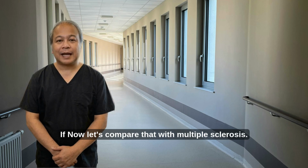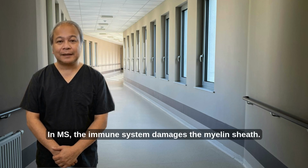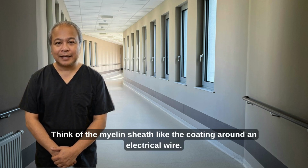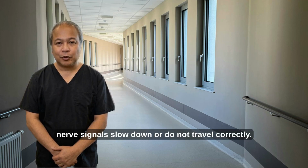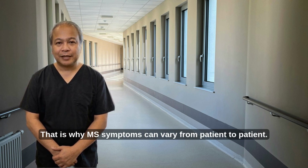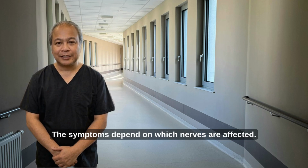Now let's compare that with multiple sclerosis. In MS, the immune system damages the myelin sheath. Think of the myelin sheath like the coating around an electrical wire. When that coating is damaged, nerve signals slow down or do not travel correctly. That is why MS symptoms can vary from patient to patient. The symptoms depend on which nerves are affected.